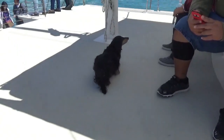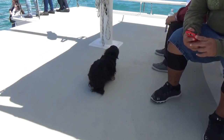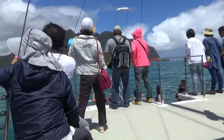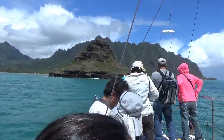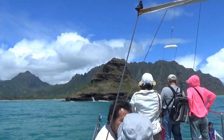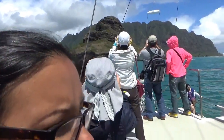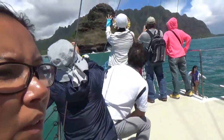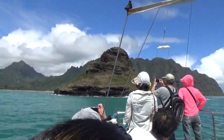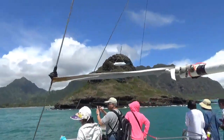Look, this dog's not holding on. He likes it. American football? Yeah, American. Oh, look at that. The bad side of Chinaman's Hat.